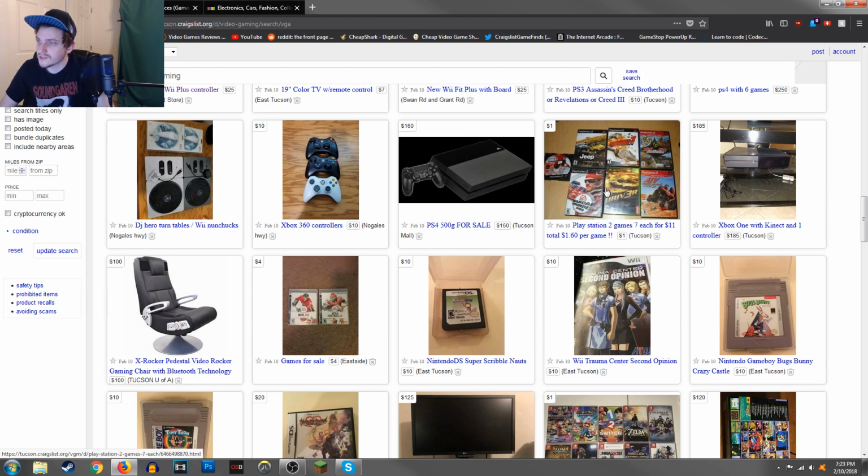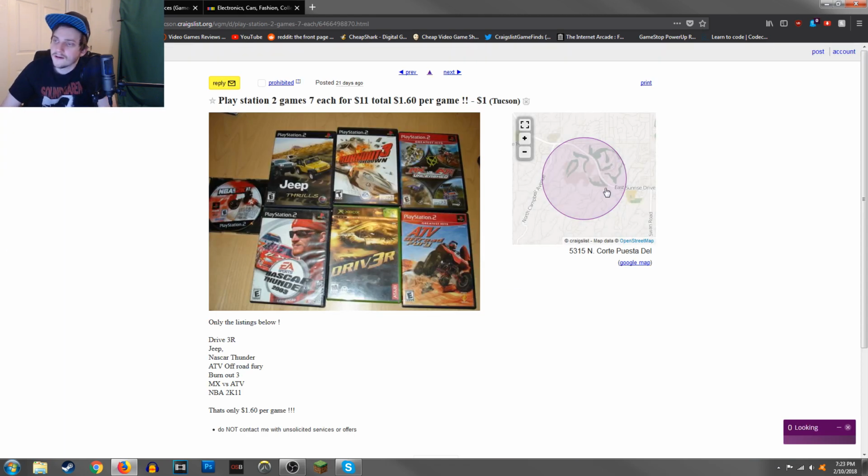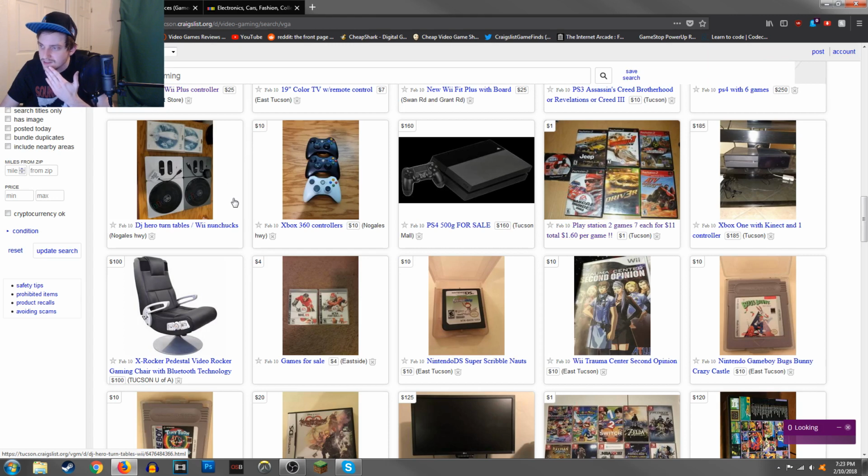$11, $160 a game. Well, that's not terrible, but a lot of these games you can probably pick up at GameStop. Oh, I guess you can't anymore. Or can you? The problem with GameStop is they keep flip-flopping on what they own. I know at one point I got this and like 10 other games for like a penny each because of these crazy sales they had. But I mean, if you can't find a crazy deal, I guess $1.60 a game isn't bad.